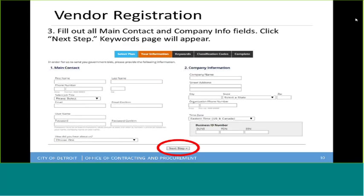The first page during the registration process is going to ask you just some basic company information, so information about yourself, your first name, last name, basic contact information. As you fill that out at the bottom of that section, you're going to let us know how you heard about us. In this case, you would have heard it from one of your clients, the City of Detroit.